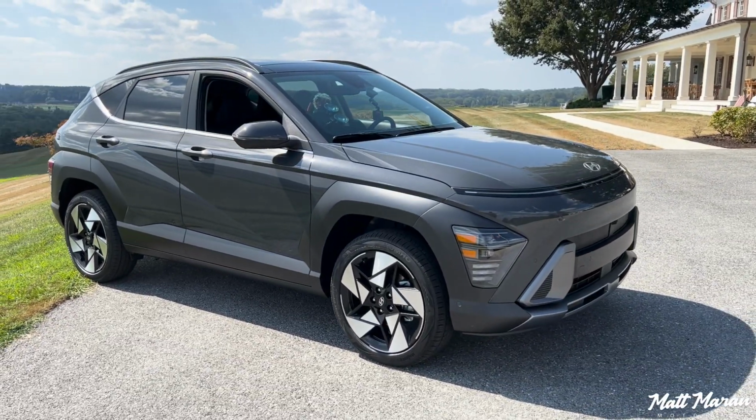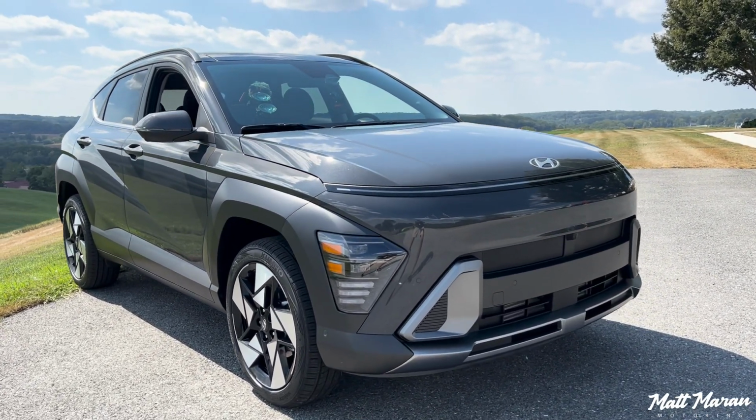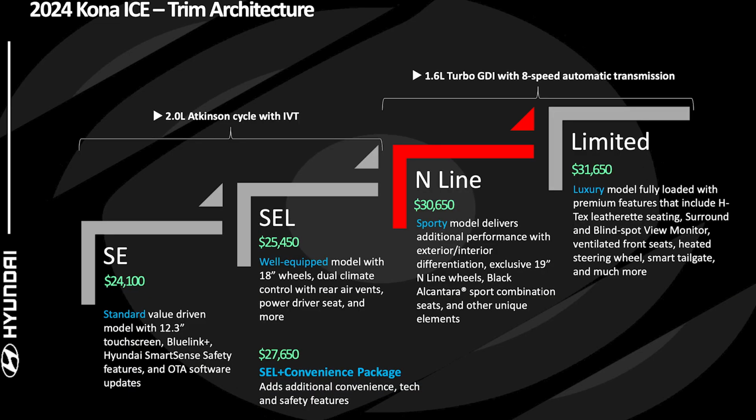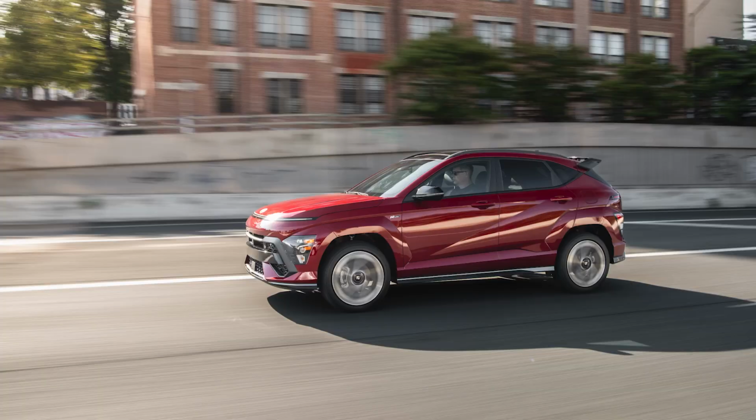And then this one I tested, it's a Limited. This one's right around $34,500. The N Line's about $33,500, all including destination, by the way. At those price points, I'd say it's competitive because you have best in class technology, some of the best space in the segment, and some of the best safety, like I mentioned.